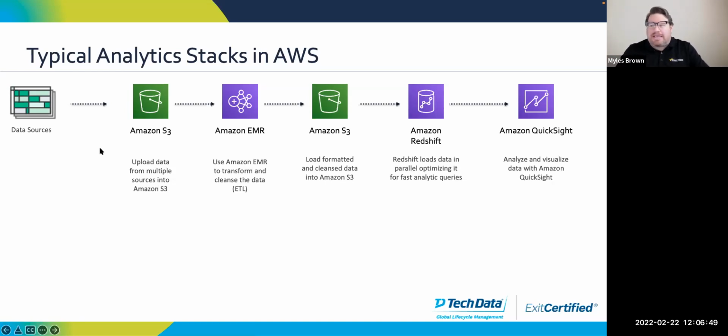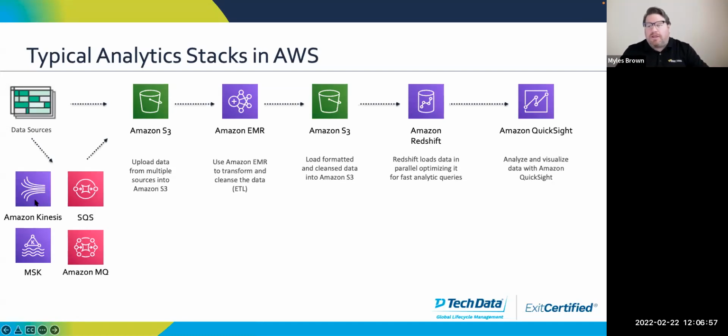Now, how do we get the data into S3? There are lots of ways to write data to S3, but typically we're going to use some sort of way to get data in a streaming format, maybe with Kinesis. Or if you've already got an infrastructure where you're using something like Apache Kafka, well, now we have MSK, the managed streaming for Kafka, which just makes it easy to port those workloads into AWS. Then we have traditional queuing, whether it's SQS, which is actually the very first AWS service back in 2004. It's been around for a long time.